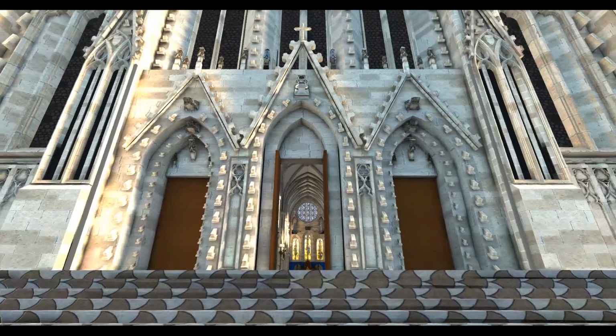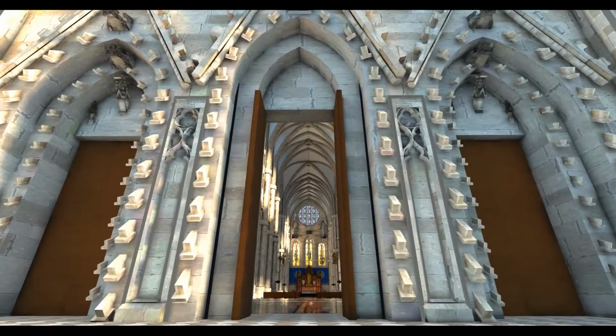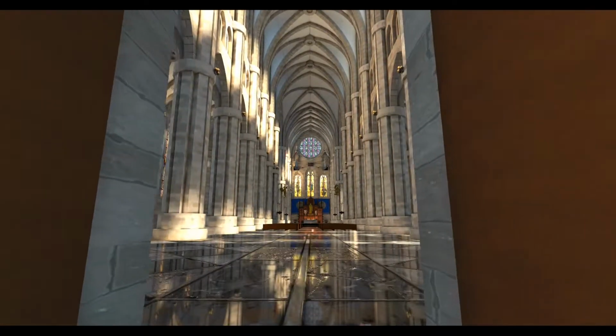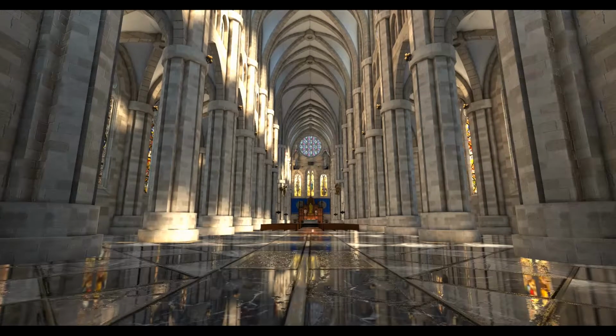Wow. The amount of detail is incredible. Look at the reflection on the floors. So there are going to be multiple parts to this. First, we're going to look at the actual cathedral itself, and then we'll take a peek at the extras. Okay, so let's step inside.